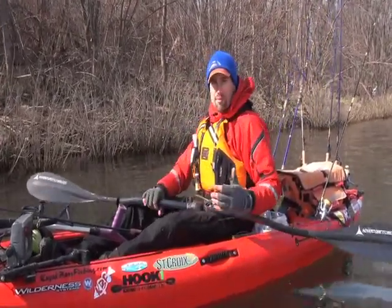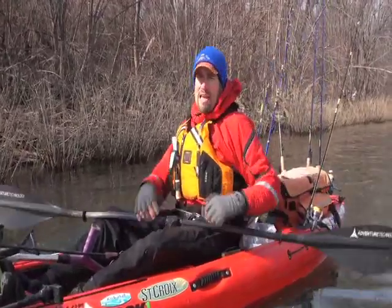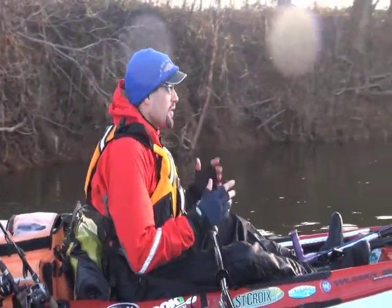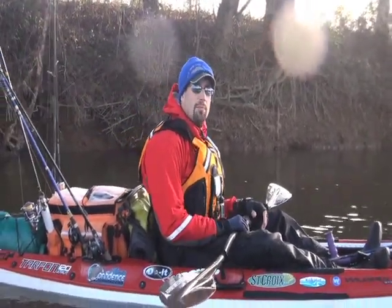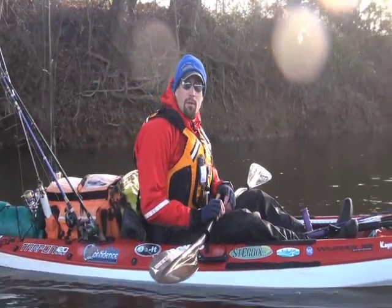And that's really something that's critical for a good winter spot. Current protection at any river level. On smaller rivers like this, really this is just a big creek, the winter holes are really the same places that the bigger fish go anyways in the middle of summer, in the middle of a drought.